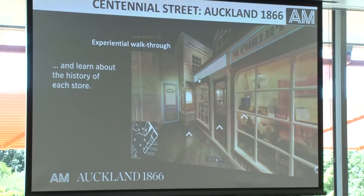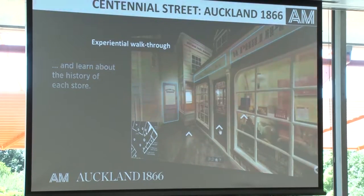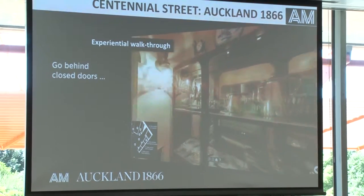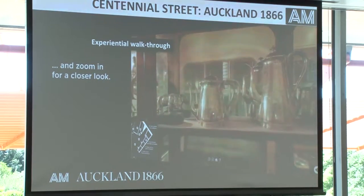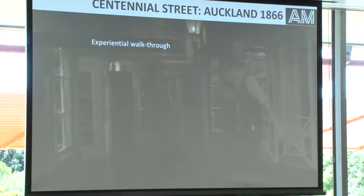This gallery is just jam-packed full of objects and stories. So the shop fronts and the objects, or key shop fronts and key objects within the gallery, are tappable, and then visitors can get more information on those. There's really fantastic photography going on, so visitors can really zoom in and see a lot of detail there.